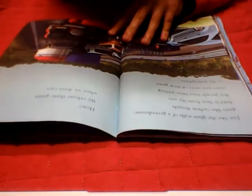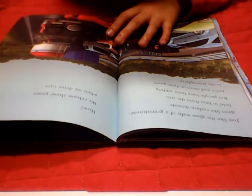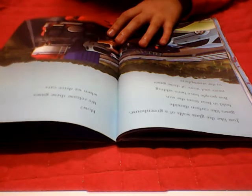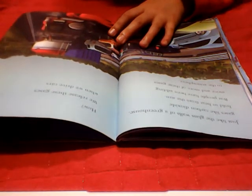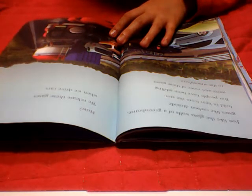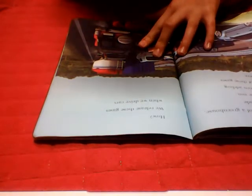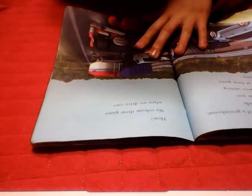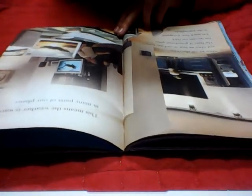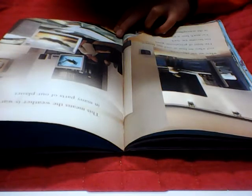Just like the glass walls of a greenhouse, gases like carbon dioxide hold in heat from the sun. But people have been adding more and more of these gases to the atmosphere. How? We release these gases when we drive cars. When we use electricity, and when we heat and cool our homes.